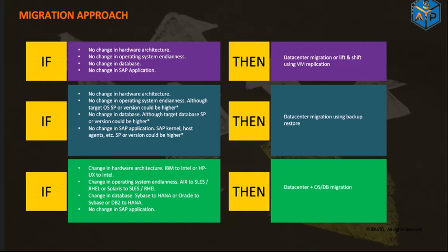If we are not going for the VM migration, then we can do it with backup restore. Here we have to install SAP with the same version, on the same hardware and the same OS. So simply the downtime will start when the backup restore starts. If this is the case, then we can go with this approach also, where we restore the backup by installing the same version on the target landscape.